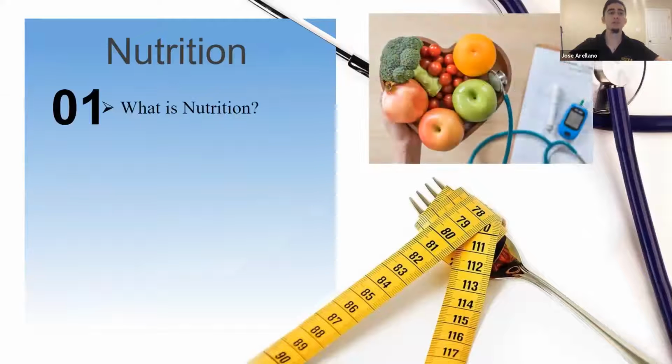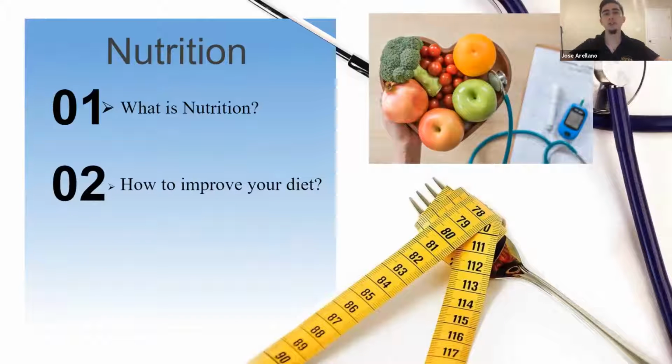So nutrition. What is nutrition? Nutrition is the study of nutrients in foods and how the body uses them. It gives the body energy and allows us to stay healthy. How to improve your diet. Improving the diet can be key in making sure that a person's health can either be improved or better developed. Healthy eating is about getting the correct amount of nutrients, proteins, fats, carbs, vitamins, minerals that you need to maintain good health.